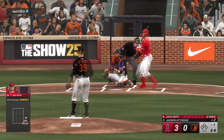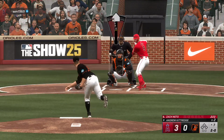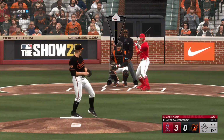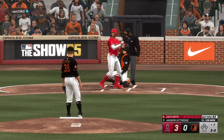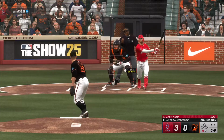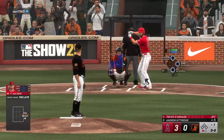And that's off the inside edge. And that's ball 2. And that one fouled off. The count 2-1. And a foul ball. Swings through it for the K. Went back to the sinker, and it was successful.